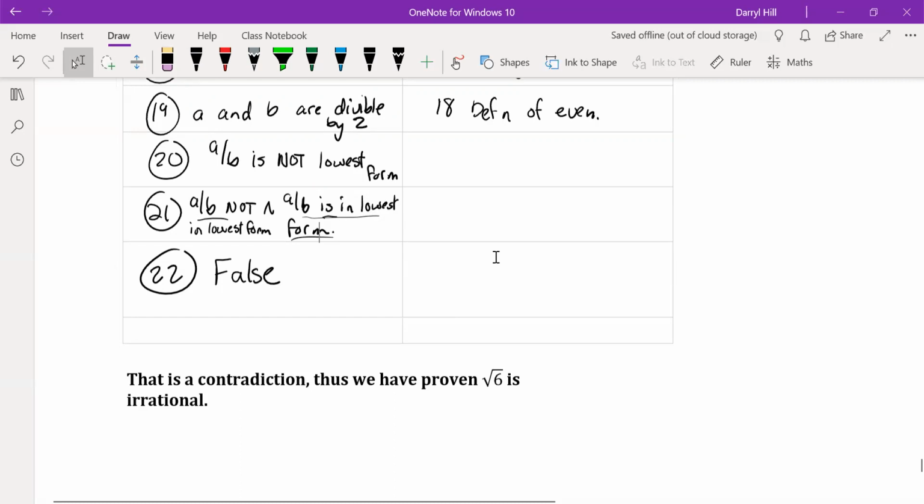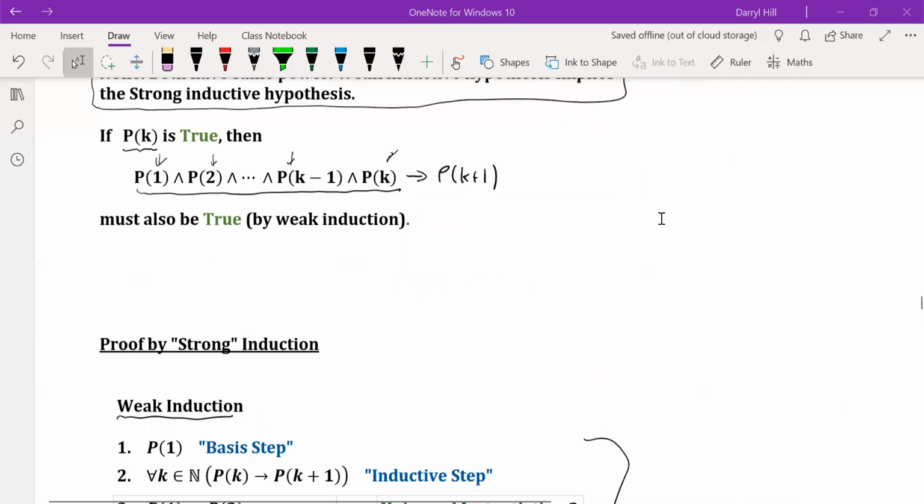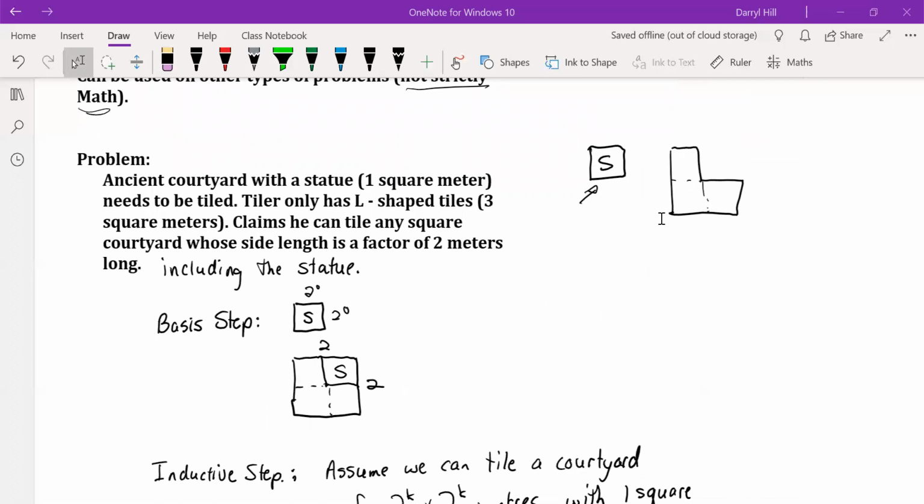Okay, square tiles example, yes. So I did that sort of informally too. Maybe I didn't explain the problem well enough. So the problem is, they have a courtyard, it's a square courtyard. And they have a statue and they want to tile the rest of the courtyard. So basically we want some size courtyard. And in fact, it's going to be some power of 2. So 2 to the K times 2 to the K.